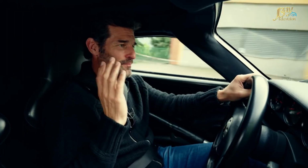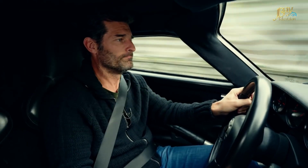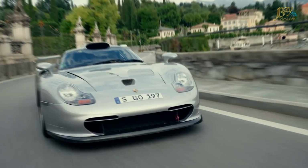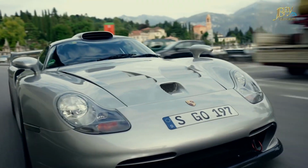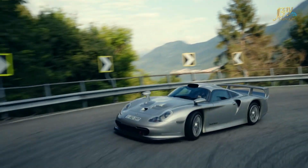Lucky to be driving the Porsche GT1 road version. What a cracking machine. Feel that turbo engine. Phenomenal power, phenomenal usability across the range.